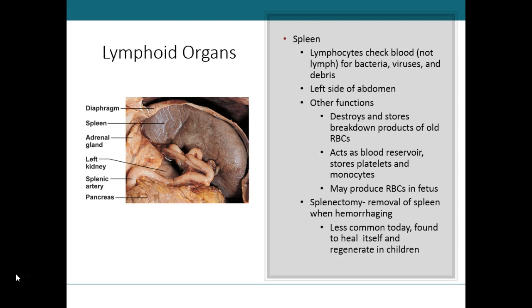The spleen's absence also places the patient at a much higher risk for sepsis, or blood infection, due to the loss of the filtering and phagocytic functions that the spleen would normally perform. So to reduce the risk of sepsis, patients who have undergone a splenectomy often have to take preventative antibiotics before having any type of invasive procedure.